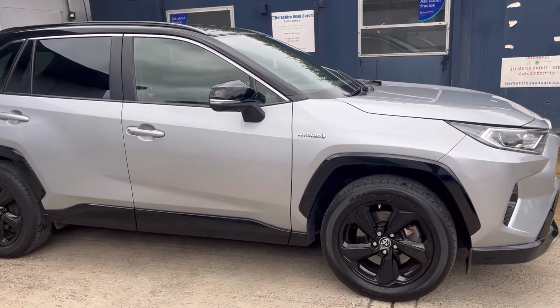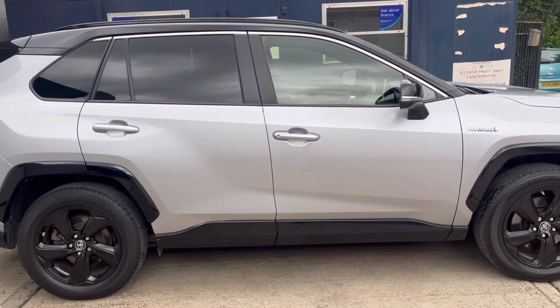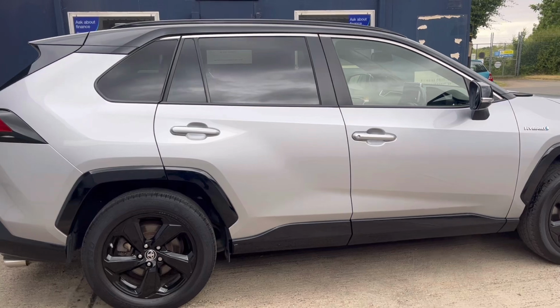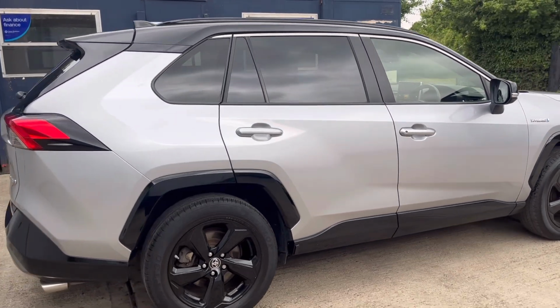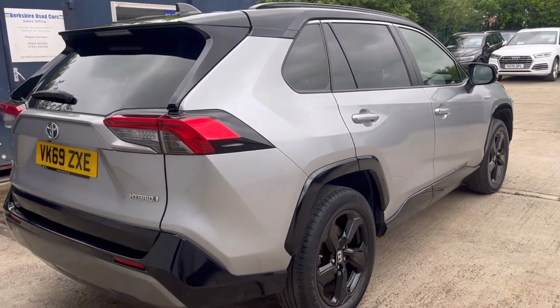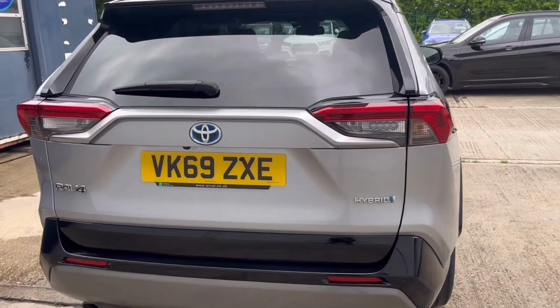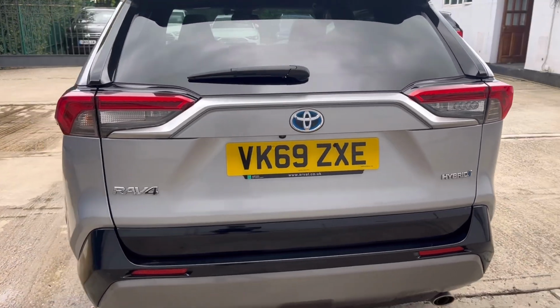The car benefits from a comprehensive service history comprising 4 visits, the last of which was done June 24 at just over 60,000 miles. MOT is valid through until the 21st of November 2024 with no advisories.